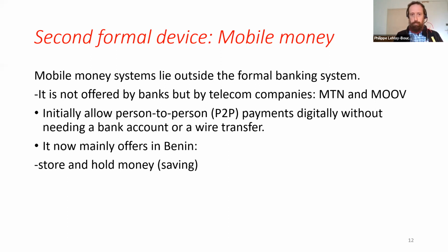So you can, if you want, save, though there's no interest rate being paid, but these are the only two functions. And again, that brings an additional difference with the Kenyan context, or a more advanced context. You may wonder why I keep mentioning Kenya. It's simply because that country is a pioneer and is way more advanced than any other context in West Africa.